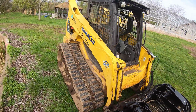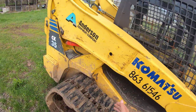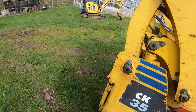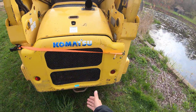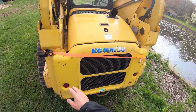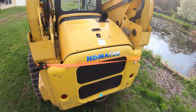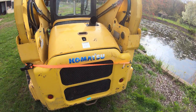Visibility could be better in this, but you can see fairly well with this unit. Before I had gotten it, somebody had probably backed it into a post or a building or something. You could see they had really beat the heck out of it. So the latch doesn't work extremely well on this, so I have a strap. It latches, but it comes undone.